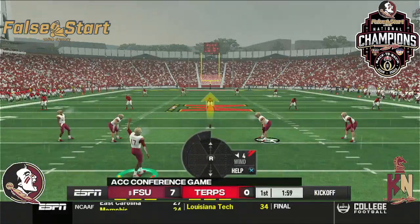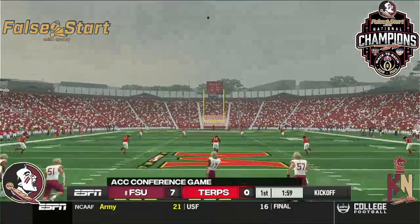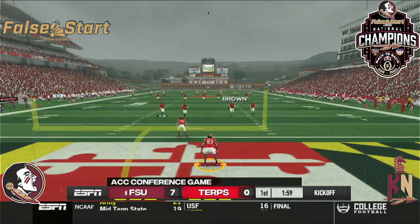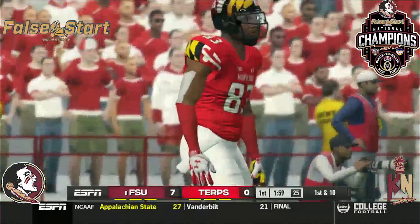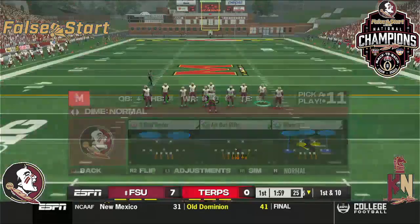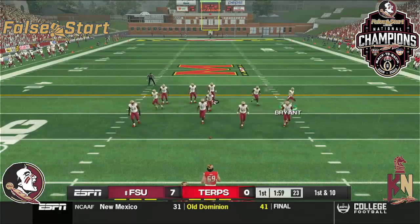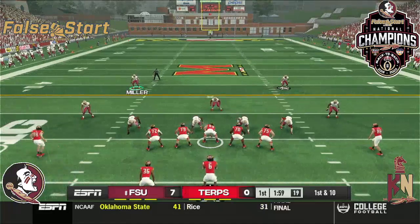Cantrell gets set to kick this one away. He sends this one deep. And it goes into the end zone, down for a touchback. And while they are behind, they know they can knot things up in a heartbeat. It's way too early to change your game plan.